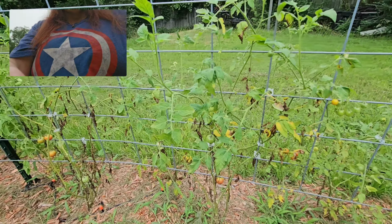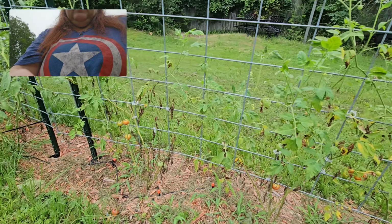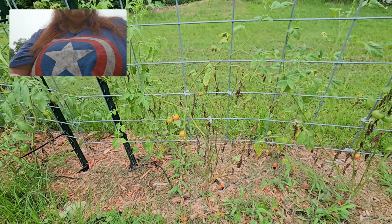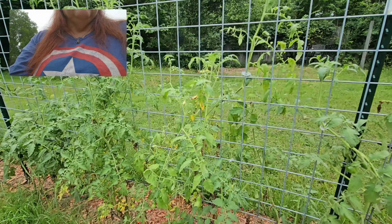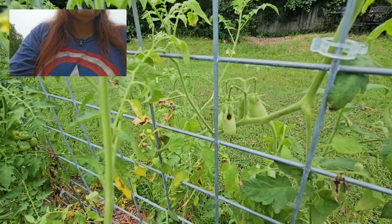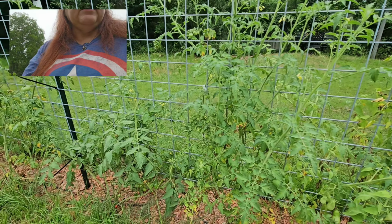Oh, the plant's starting to perk up. Okay, I like that. That one's not. We'll probably pull that Brandywine cherry. But as we go through, got some damage here on this tomato. Darn those bugs and animals. Going through.